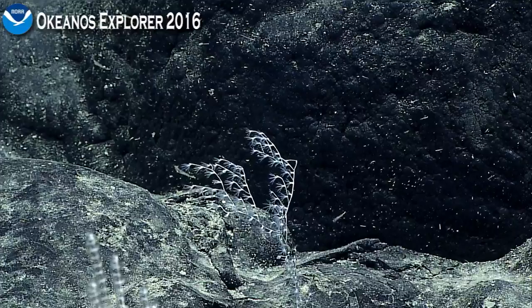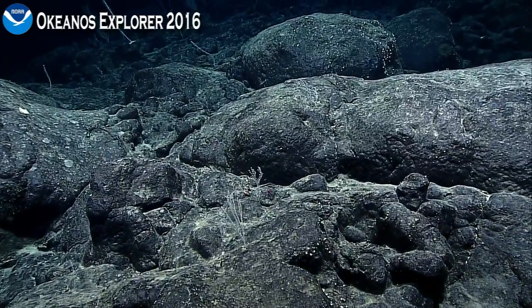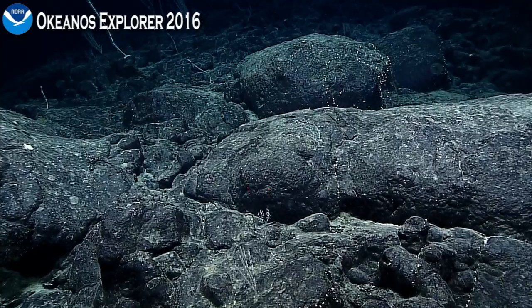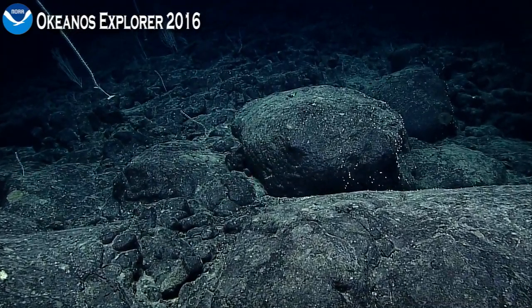Okay, let's zoom out, Roland. Hey Daniel, we think there are 3 different chrysogorgid corals today on this dive. So this may be a Pleurogorgia, and this is different from the last one we just zoomed in on. Yeah, I agree. There are at least 3 different forms.